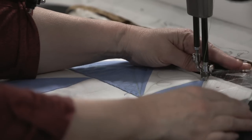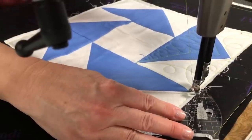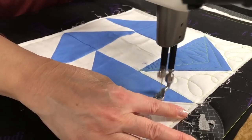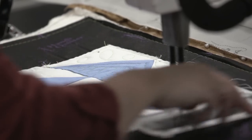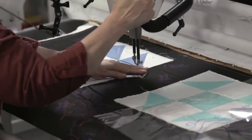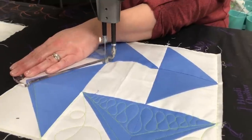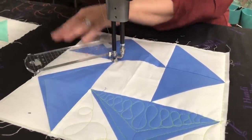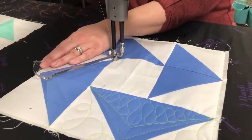Now it's just rinse and repeat. Rinse and repeat and quilt yoga, because I need to move the ruler around. And we're just going to come in here. Remember where my markings were. Flip my ruler over so my ruler grip is actually where I want it.